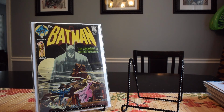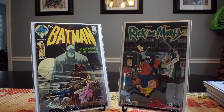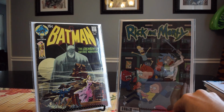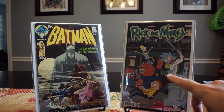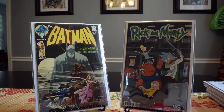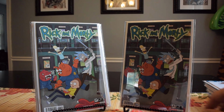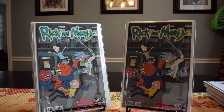And then I'm pretty sure I'm ending this in a whole bunch of Rick and Morty comics. So here we have Rick and Morty #1. This is the 4th printing, as you can tell by Mr. Poopy Butthole up here. And this is actually pretty easy to mistake for a first printing because it is practically the same, and you'll see why in a second. So here's another 4th printing. Trying to get the glare off. Sorry, these Mylars, man.